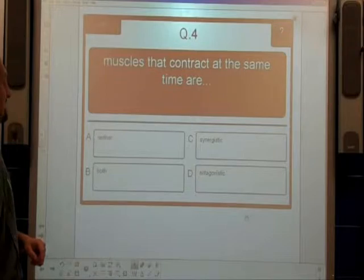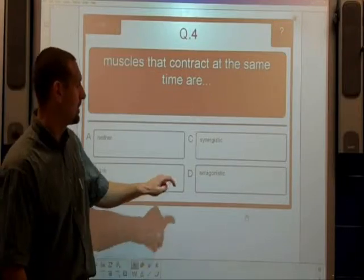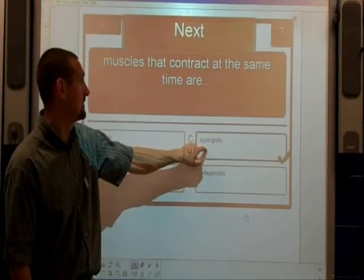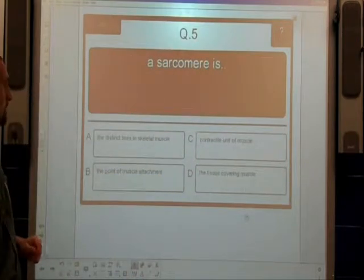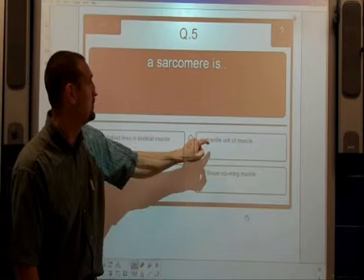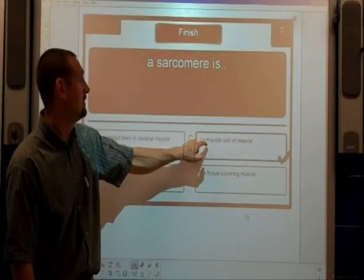Muscles that contract at the same time are called synergistic muscles. Contract at the same time, synergistic. A sarcomere is the contractile unit of the muscle.